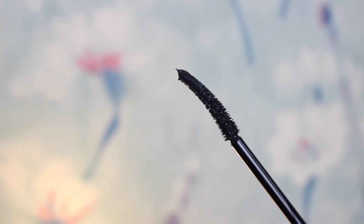So I will give it a go and come back to you, but just so you can see what it looks like, it's got a curved brush and it is quite a runny mascara, which I'm assuming is because of the oil content.